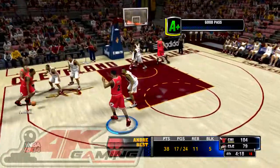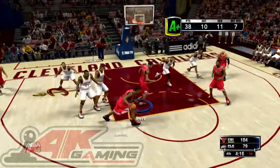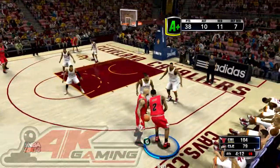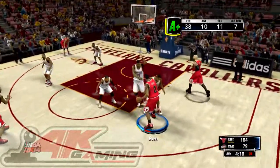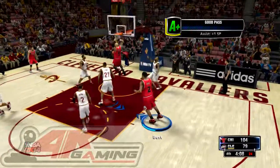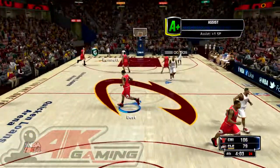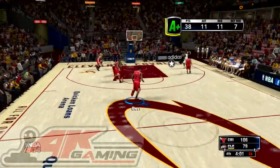We say it all the time. The execution was excellent. The result not as good, but good ball movement anyway. Now here's Boozer. Passes to Best. Back to Boozer. The rim-rattling two-handed jam. And that assist earned him a little nod from his teammate after the basket.